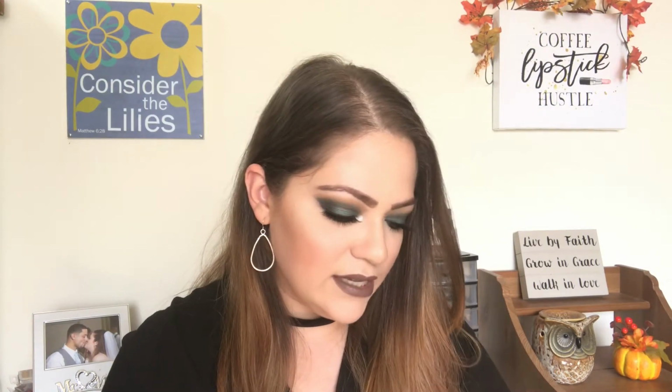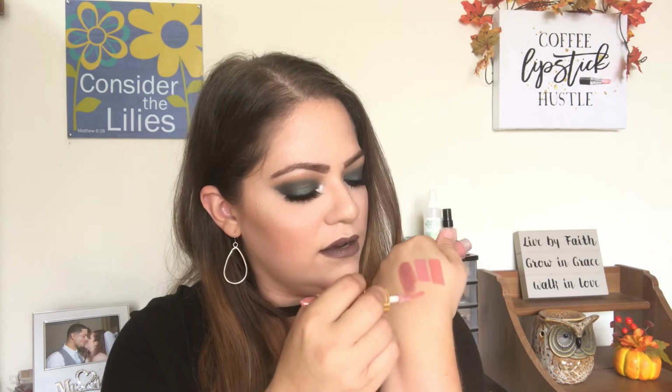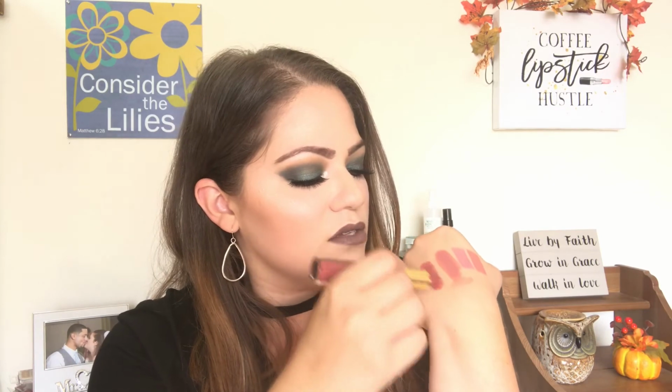And then I picked up 2 of the lip sculpting lipsticks from Tarte. This one is in the shade Adore. This shade right here. And then here's the gloss. I'll put the gloss right underneath if you could see. And then I picked up another one, and this is in the shade Sangria. And here is another swatch.